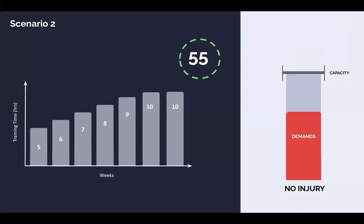Now we know from the research, if we just progress our volume by 10 to 15% weekly, we're going to be in a pretty good place to adapt. It's going to allow our body to recover and adapt over time so we can get stronger and increase our capacity. Crucially, if we look at the right here, our demands are not exceeding the capacity of the body, so we do not get injured. As a result, in week 6, we're back at our previous training load. In week 7, we can continue at that, or if we really wanted to, we could go up to potentially 11 hours if we're feeling fantastic. As a result, scenario 2 gives us 55 total tennis hours over those 7 weeks versus 44 in the previous scenario.